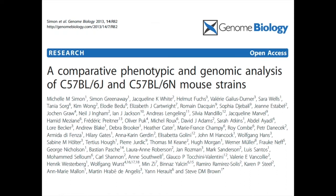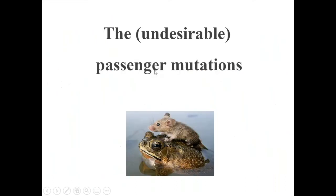A few years ago, in 2013, for the first time, they completely sequenced both substrains. Remember that the original mouse genome sequence from 2002 is a C57 black 6J female. But since 2013, we have the complete sequence of the N substrain. If you'd like to take a look at this paper, all of the information is there. Let me go into details of some genes.